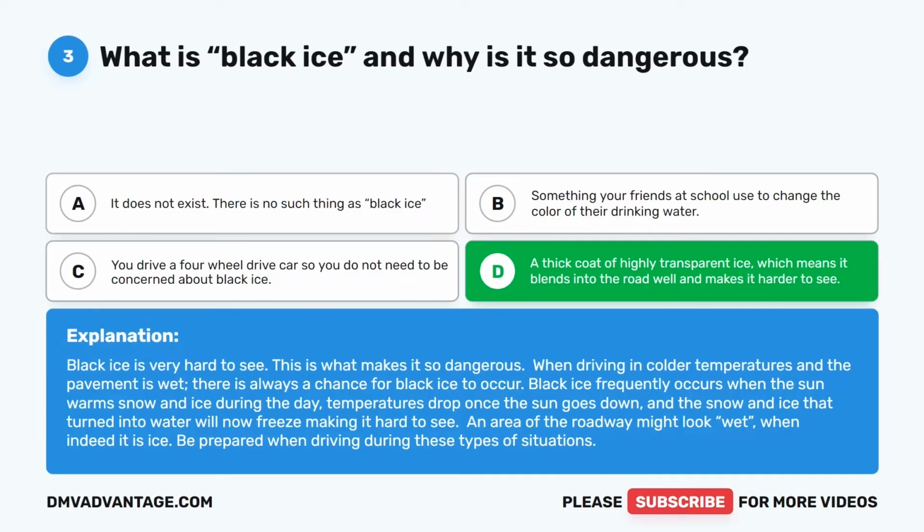When driving in colder temperatures and the pavement is wet, there is always a chance for black ice to occur. Black ice frequently occurs when the sun warms snow and ice during the day. Temperatures drop once the sun goes down, and the snow and ice that turned into water will now freeze, making it hard to see. An area of the roadway might look wet when indeed it is ice. Be prepared when driving during these types of situations.